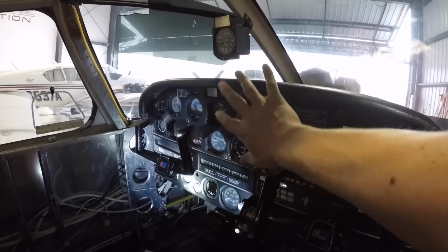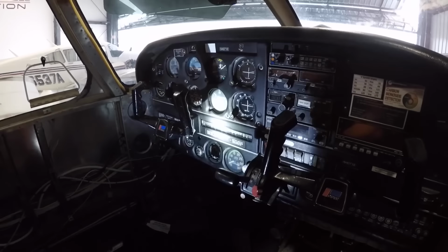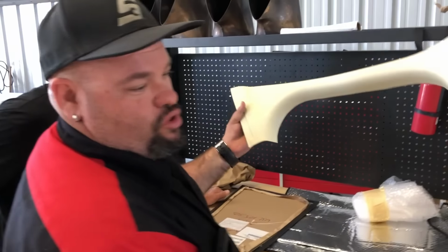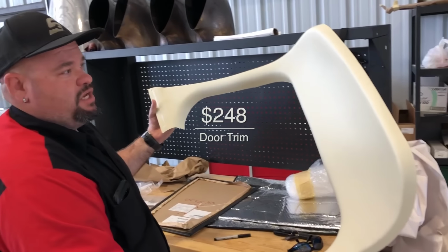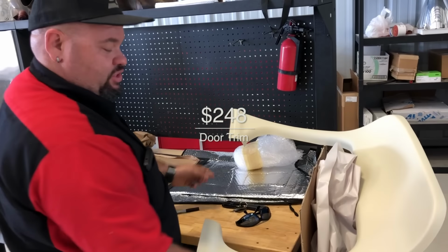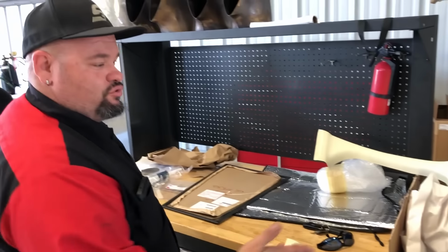And we're not gonna change any of the panel. We're just gonna leave it exactly the way it is, nice and vintage. This is your new door, the door plastic trim. Very cool. So this will be fit and trimmed and painted to match whatever it is that you chose for the interior.